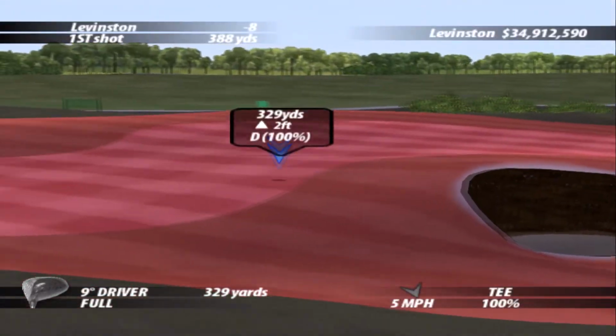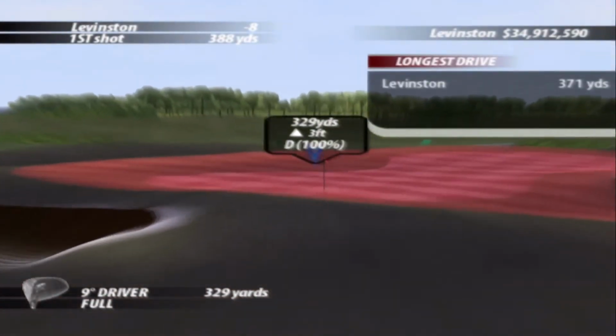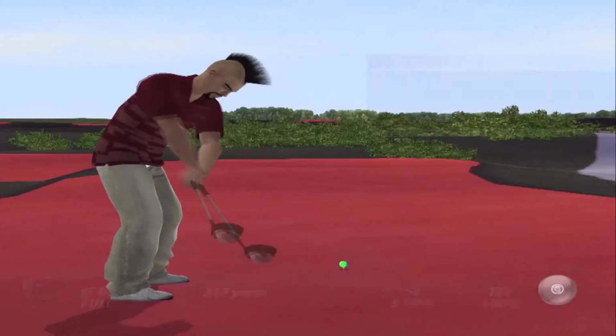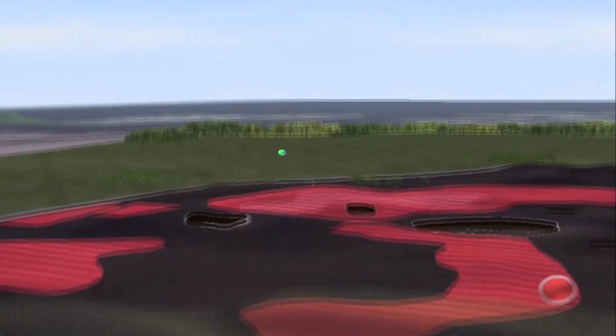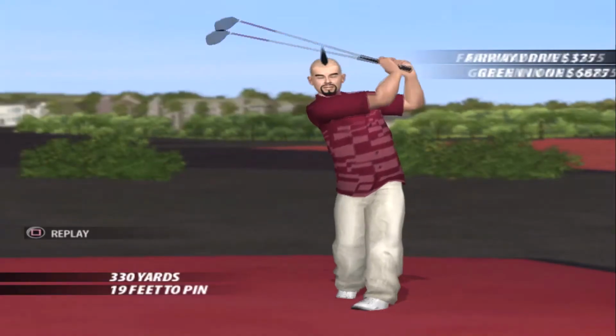Where's the hole? Is it over there? No. Well, the wind's against it, but a bit of power boost might get there. I couldn't have played this any better myself. Oh yeah, it got there. You can't do it better than this.